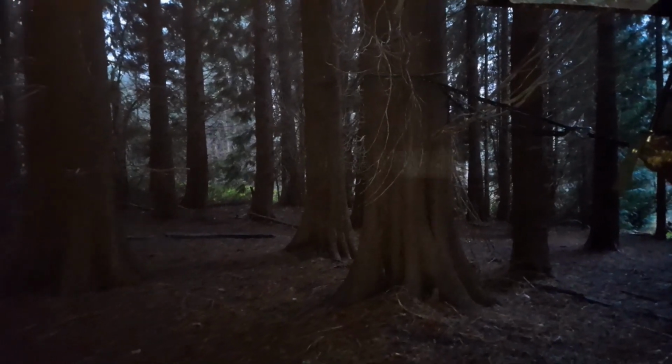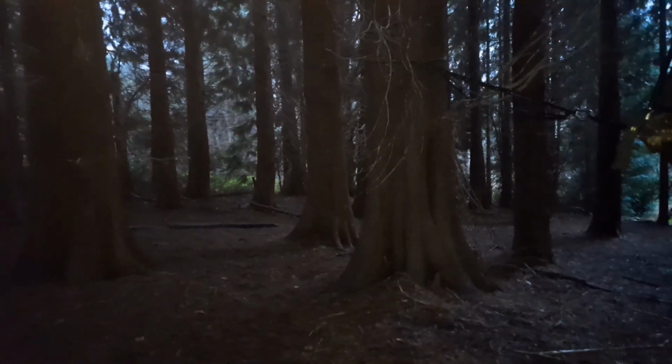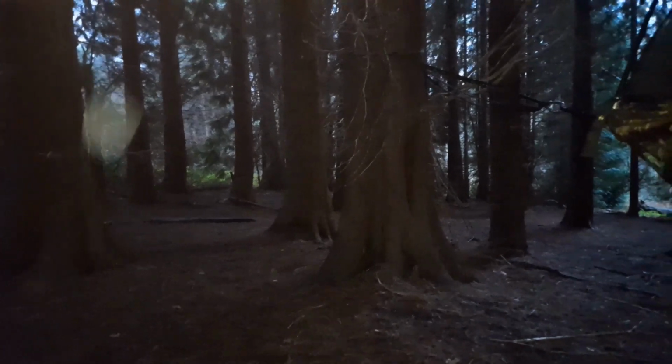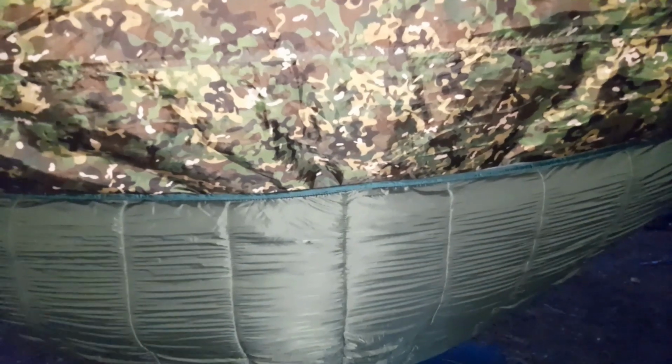Time for some coffee. Well, it looks like we're going to be packing up in the wet. Bugger. Never mind. I'll just take the tarp down last and do it undercover as much as I can. Got coffee on, that's the main thing. The only trouble is where it's been so cold overnight, I forgot to put the little cooker and the fuel in the hammock with me to keep it warm. And with that fuel being so cold, it's burning really slow. But it'll get there. At least it lit after the third attempt.